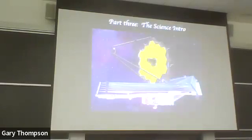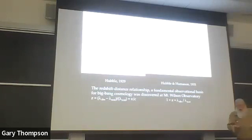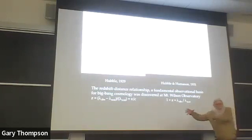So I do want to introduce some of the science concepts before we get to what did JWST actually see. And of course, most of you know me well enough by now to know that Mount Wilson Observatory is never very far from any talk that I give. The foundational concept of cosmology is the redshift distance relationship. That's why you need to push JWST out to longer wavelengths, like 28 microns, so you can see the high redshift galaxies, which are far away.